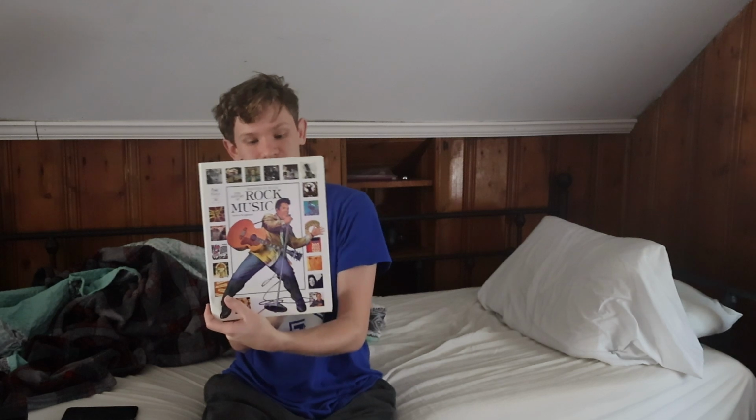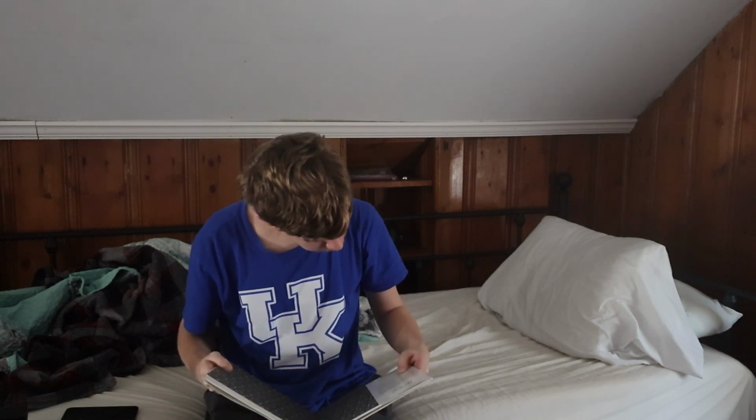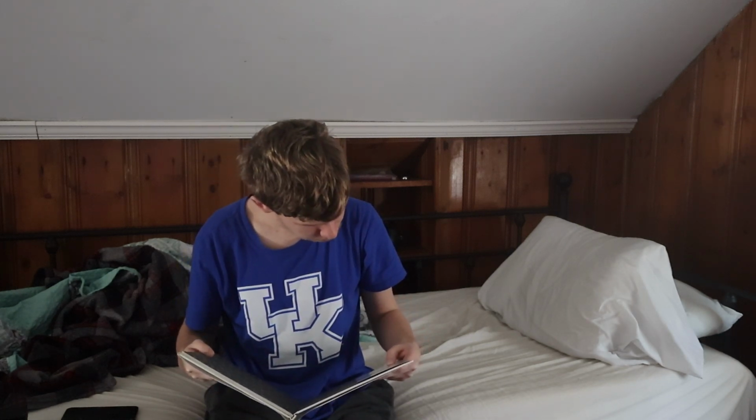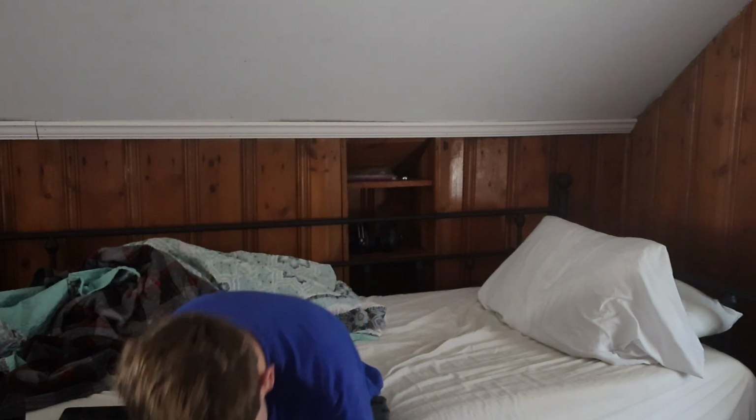And next is the history of masters of rock music. And of course, Elvis is on the front. It pretty much features everybody who had a thing in the birth of rock and roll music in the 50s. This includes different artists, including Elvis and Bill Haley and the Comets, and of course the Beatles, Bob Dylan, Jimi Hendrix. It talks about Woodstock a little bit.